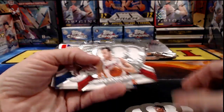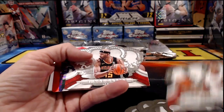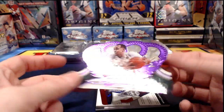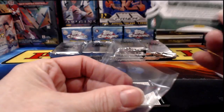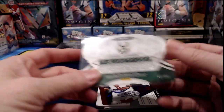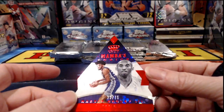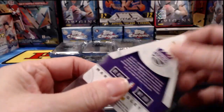Now our base. Some of these base are kind of short printed too, not for nothing. Like Luka, for instance, is one of them. His base card appears to be short printed. Technically, maybe hasn't been announced that way, but definitely appears that way. The Bucks to 25, John Henson, Purple Crystal. Here's another Mamba's Choice. That is numbered to 75 for the Kings, Marvin Bagley.